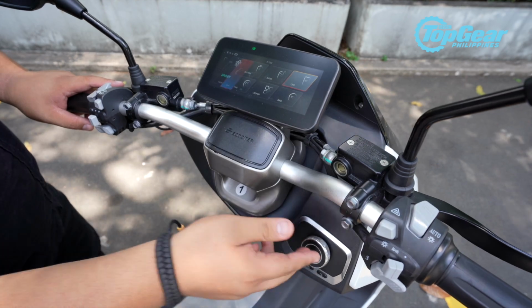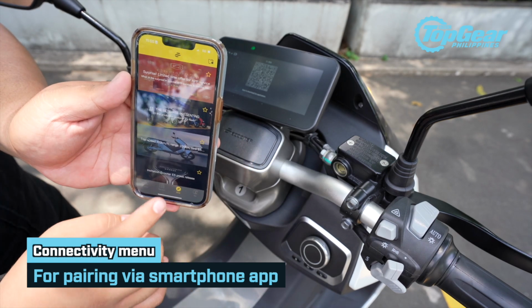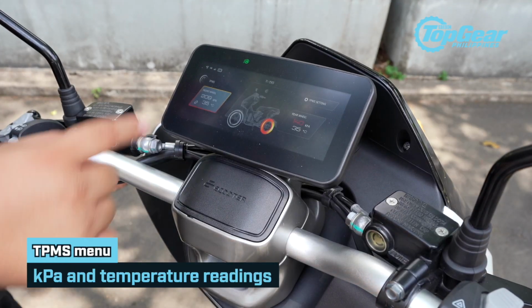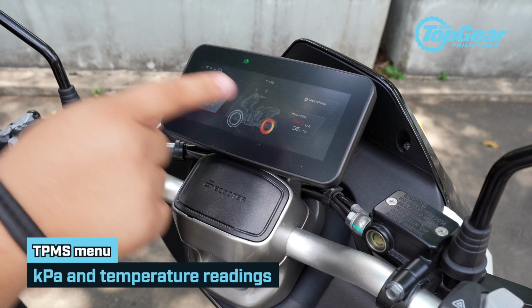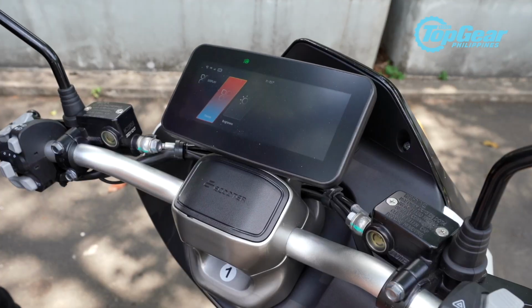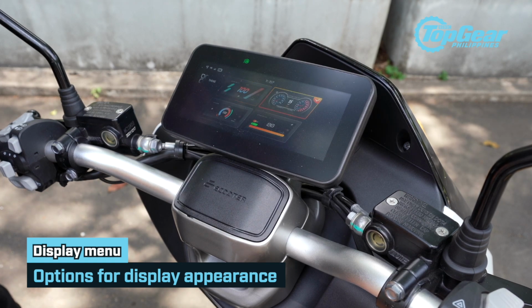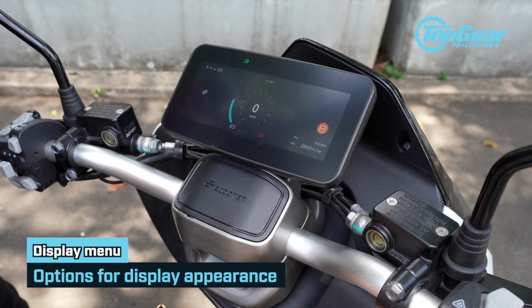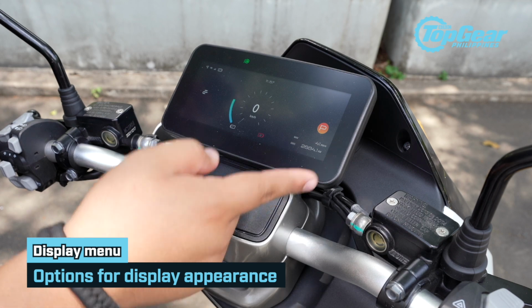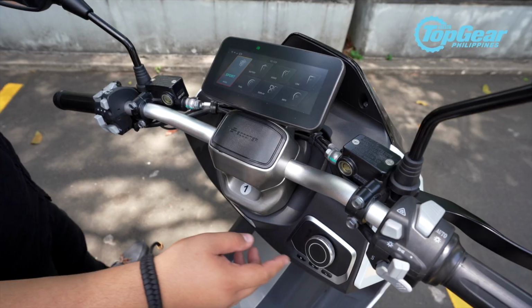Tapos next, smartphone connectivity, which will allow you to track the bike via GPS. It also shows you your driving history saka yung battery consumption mo, among many other things. Next is the tire pressure monitoring system. So kita niyo naman merong KPA readings for the front and rear tires and meron ding tire temperature. Next naman is yung display. Pwede mo actually baguhin tong kung anong nakikita mo dito ngayon. Let's select a different theme. Let's try out this one. So, pag bumalik ka sa home, iba na yung tsura niya. Although, kita mo pa rin naman yung battery health mo, battery status, yung odometer, current trip, saka itong speedometer mo, of course.